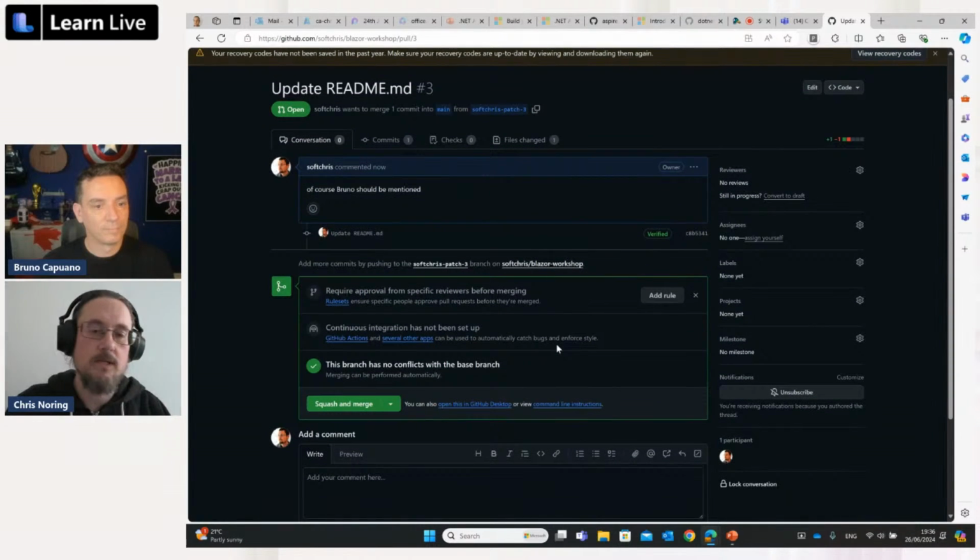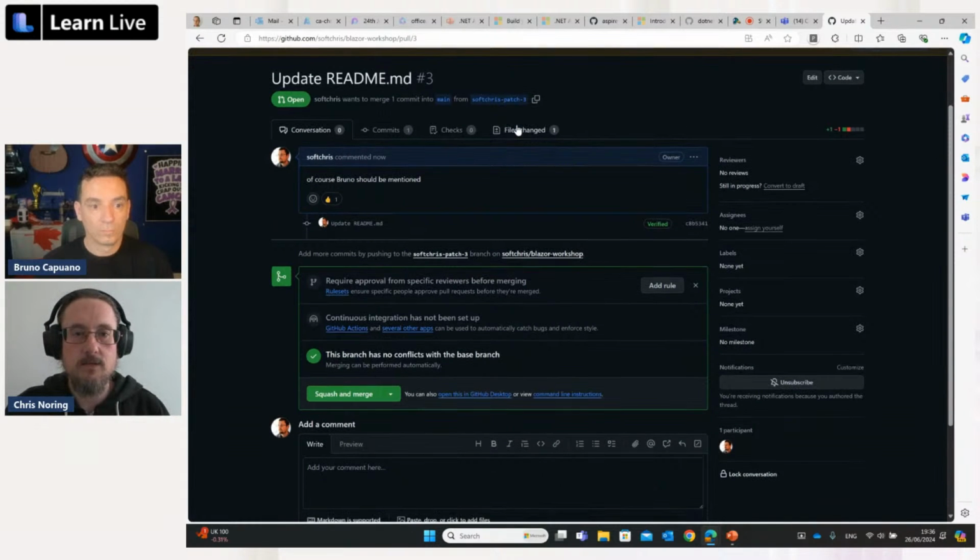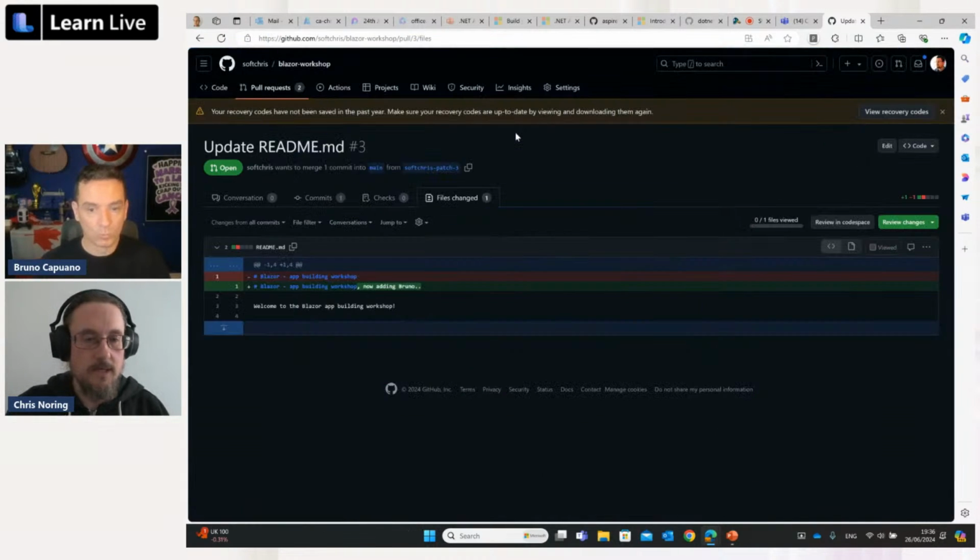And as someone mentioned there in the comments, if you have a GitHub action that runs tests, you would see that as part of this flow. But you don't see it right now because there's nothing set up. And I can either say files changed. I can look in here and see what I'm trying to do. I can review the changes.